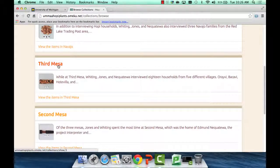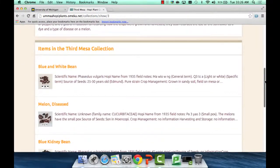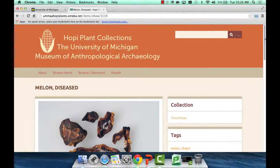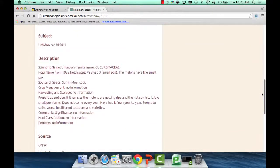So what the students did, and this is how the student groups were organized, is they were responsible for the plants from a certain area. And you can then take this archive and look at everything that was collected from this area of the Hopi Reservation. And so you can see, I don't want to take up too much time, but this is one of my favorites because the students were really asking about this. So this is some melon that we have dried in our collections.